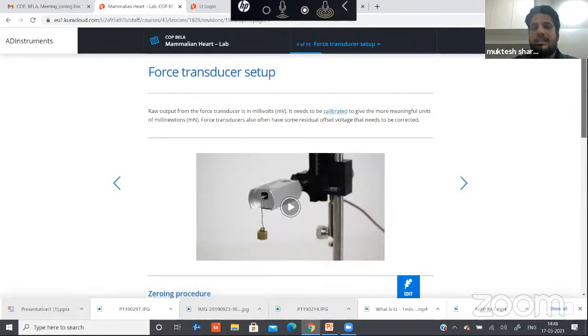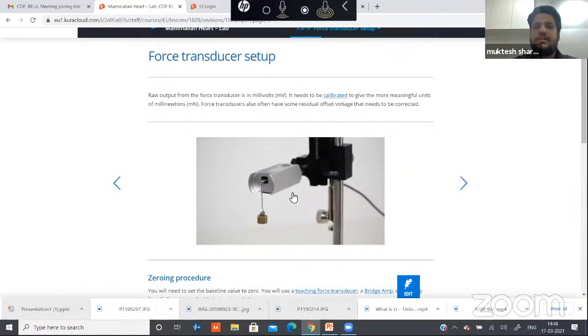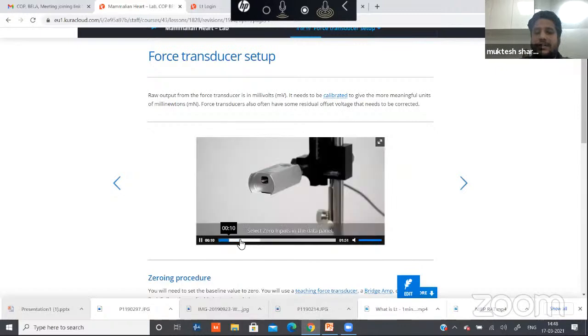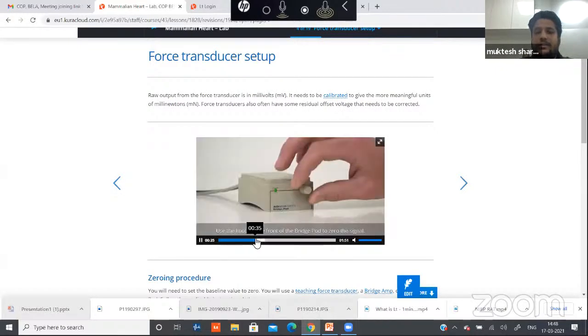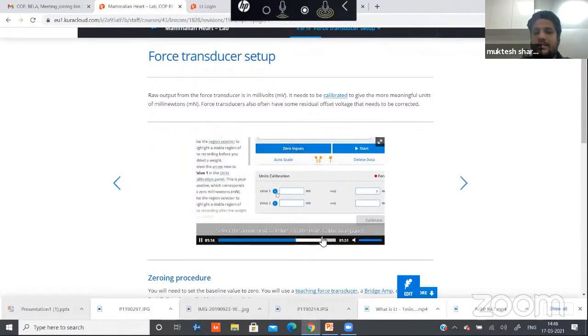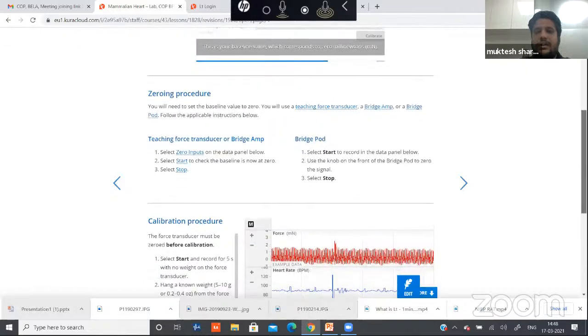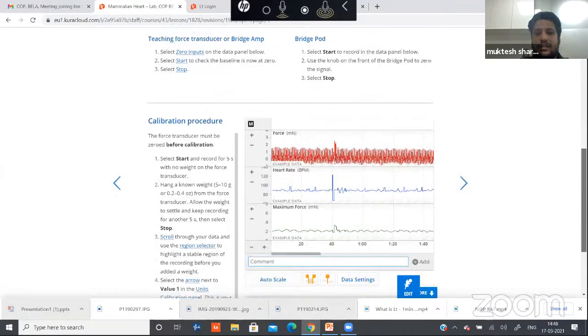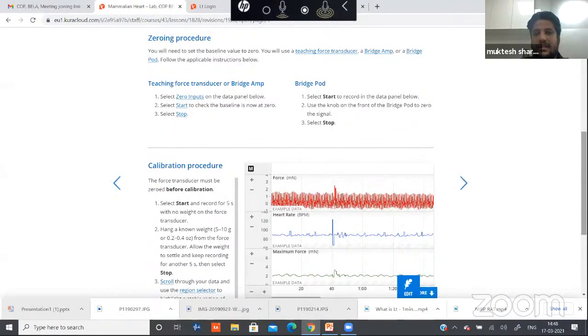Next, they show us how the force transducer will be set up, how the calibration needs to be done, how it will be calculated, how to adjust the ports. So all these step-by-step instructions are given in this video as well as in the audio. And they are showing the zero position procedure, how to do the zeroing of the bridge port.